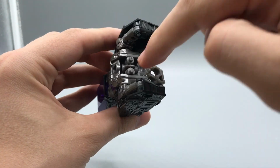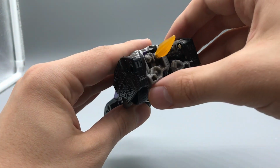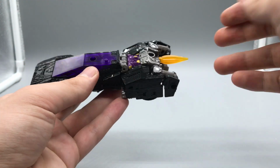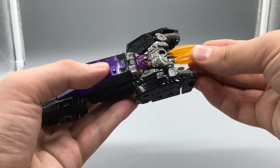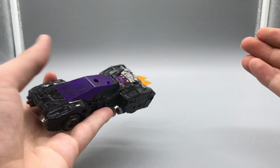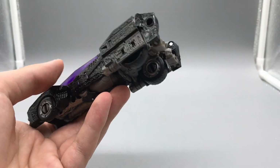And then there are also these two ports on the back here, which I guess are her exhaust pipes, and you can stick them in there, and you can now make it look like she's going zoom zoom very fast. Zoom zoom very fast! I don't know.